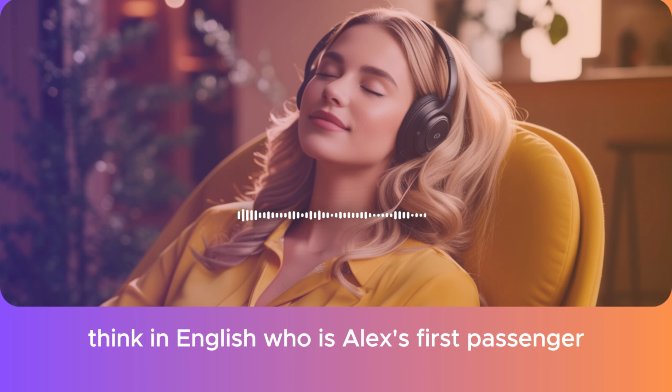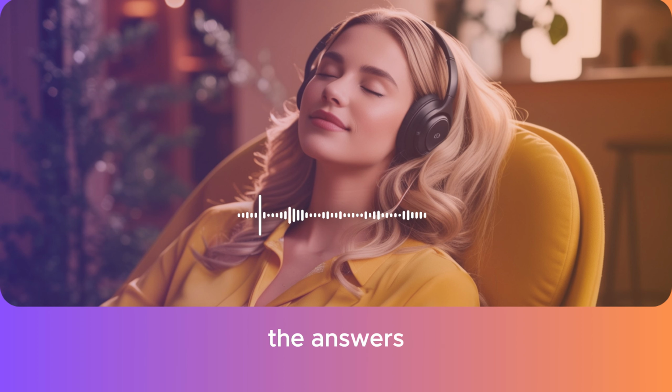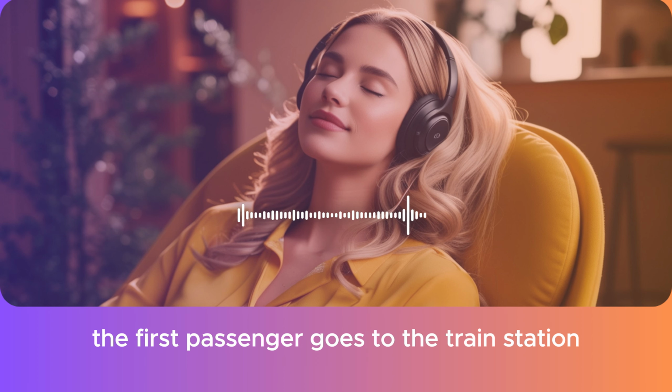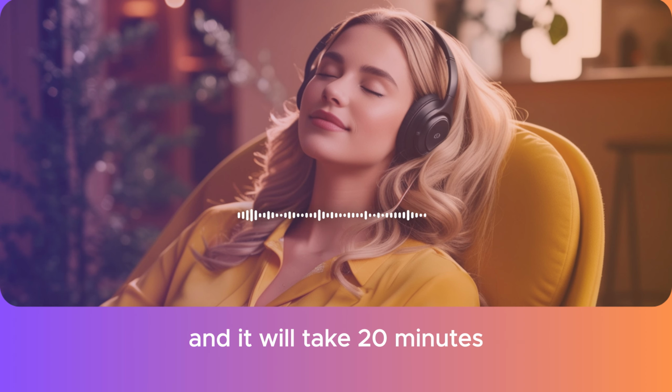Think in English. Who is Alex's first passenger? Where do they go? What does Alex say? The answers: the first passenger goes to the train station. Alex says they will take the main road and it will take 20 minutes.